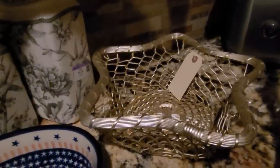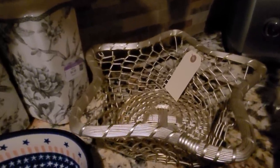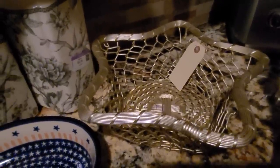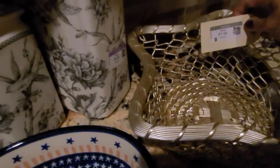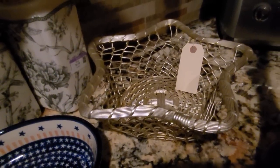I love these woven metal baskets. They sell really, really well for me. This one's fantastic for the holidays with some ornaments in it, or even some pomegranates. Just gorgeous. I paid $2 for it, and I am going to ask $20.